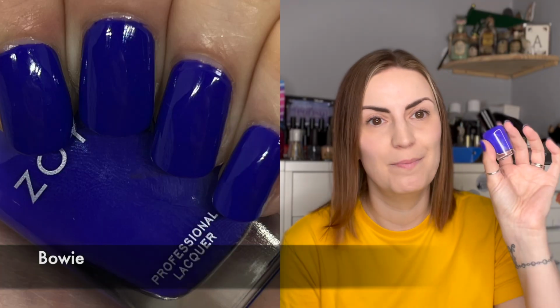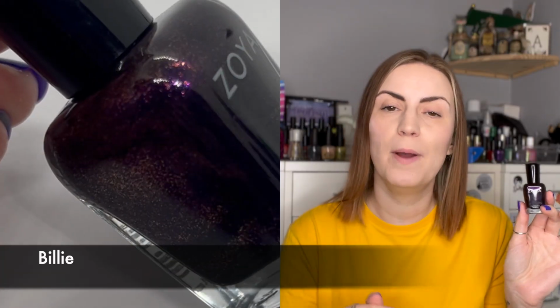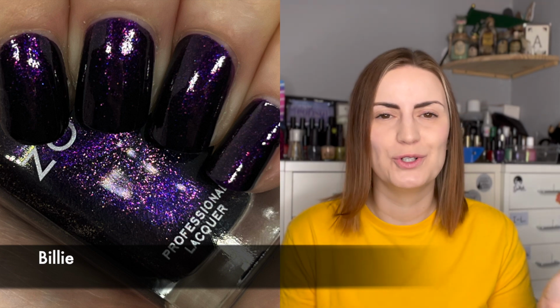I'm obsessed. Bowie. The next one is called Billie, and Billie is my least exciting one of this collection. It's a really nice dark purple, and then there's greeny gold kind of flecks and shimmers in there, but I feel like we've seen this before. I think Olivera is one that I want to say is similar from Zoya, maybe not recently, but I would say out of the collection of all 6 of them, this is the one that got me least excited. It did get completely opaque in 2 coats. It was nice and opaque. There was a lot of shimmer, but it's maybe not the most original. 2 coats of Billie.